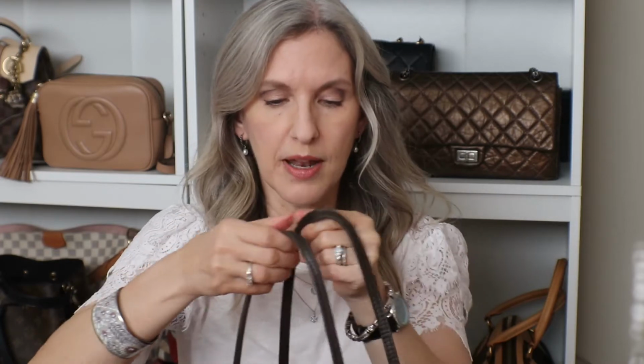Now, to be fair, I do not normally wear this over my shoulder. I use it primarily as a tote bag, and therefore I'm usually holding it in my hand. Occasionally I will put it over my arm, but generally speaking, I don't normally put it over my shoulder. But in the days when I first got it and I used to put it over my shoulder, I would find that almost always the strap would just fall off.